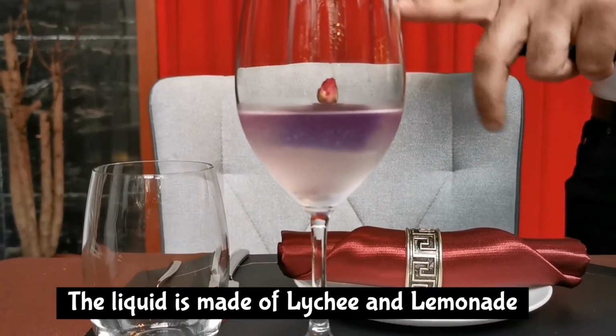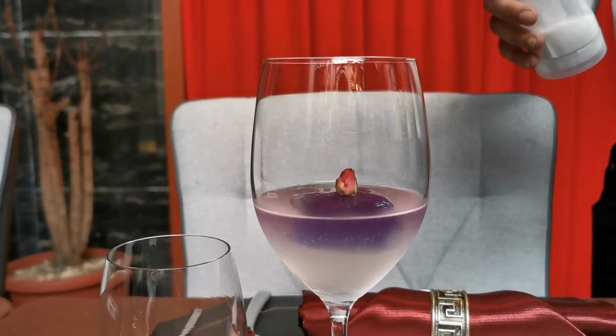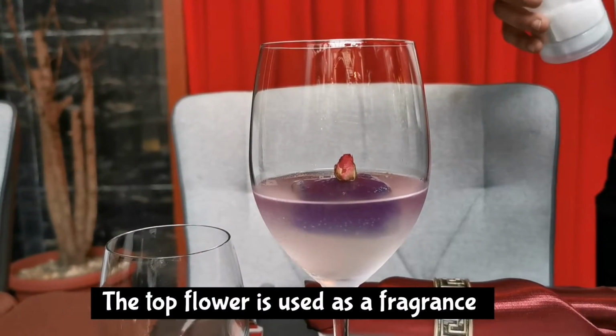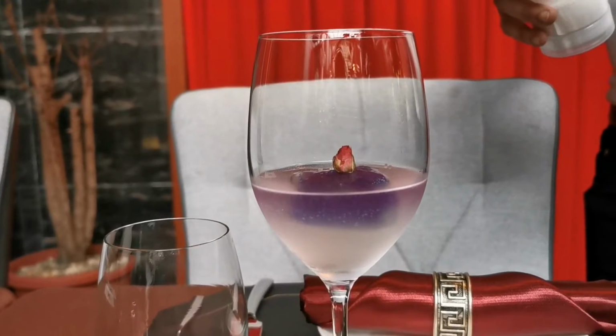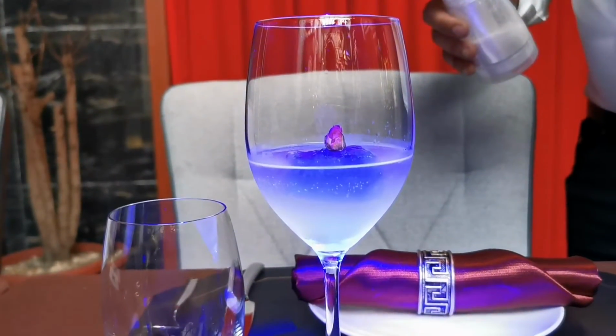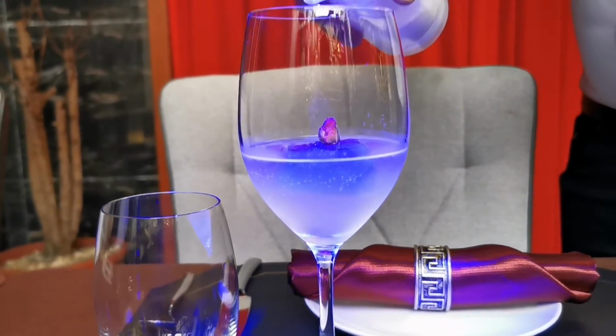Lychee lemonade. The liquid is made of lychee and lemonade. And for the ice cube, we are using butterfly pea flower. And the flower is just used for fragrance. So the rosebud, right? Yes. Cool. Ready? Yes, please. 1, 2, 3.